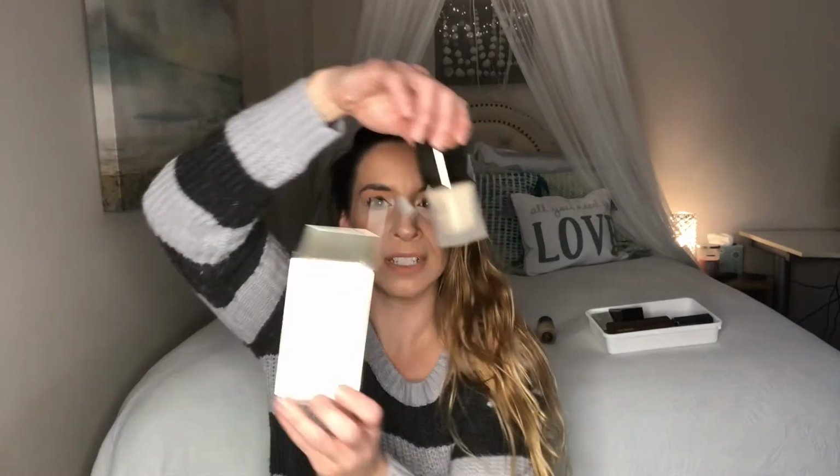This giant box. So this is by Jouer, and this is the Essential High Coverage Cream Foundation. And if we open up the little box, look at this big box, look at this itty bitty. I mean, can we see the wastefulness? Hello, the trees that got cut down to house this little foundation are like, really?